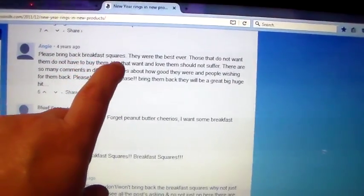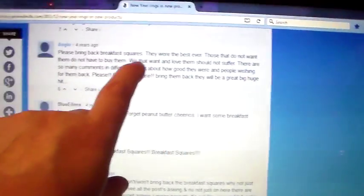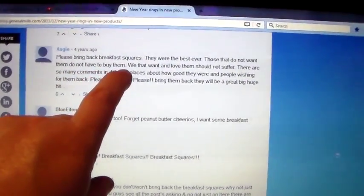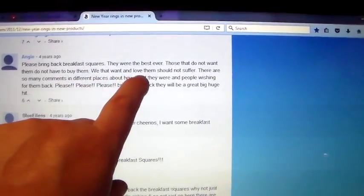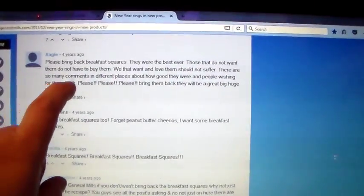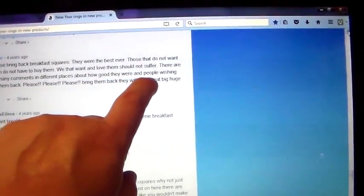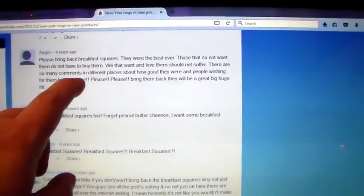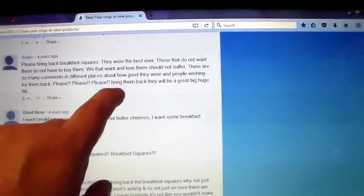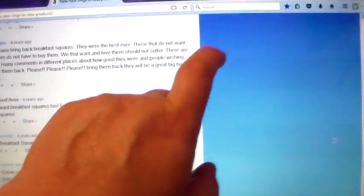Right here. Yes. Please bring back breakfast squares. They were the best ever. Those that do not want them do not have to buy them. We that want and love them should not suffer. There are so many comments in different places about how good they were and people wishing for them back. Please, please, please bring them back. They will be a great, big, huge hit.